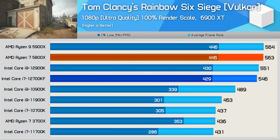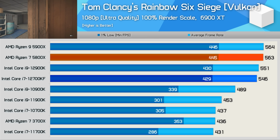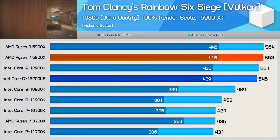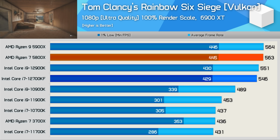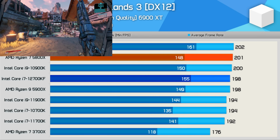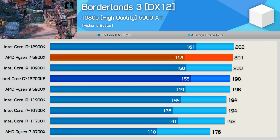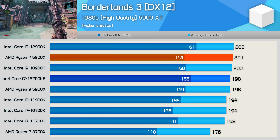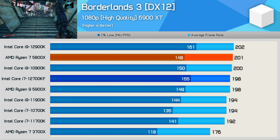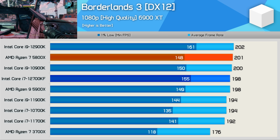AMD did win the Rainbow Six Siege testing, beating the 12700KF by a mere 3% margin, so again, gaming performance between these two CPUs looks to be nearly identical, at least based on the two titles that we've seen so far. And it really is more of the same with Borderlands 3. The 5800X and 12700KF are close enough to call a tie, so there's no real winner here. In fact, we're so GPU bound with these high-end CPUs that the 12900K was really no faster either.